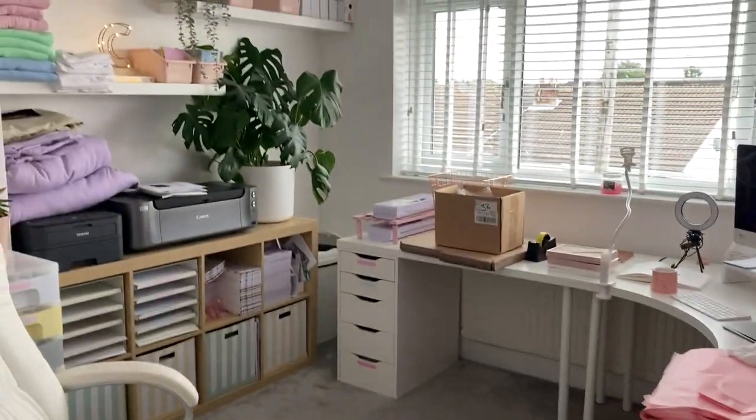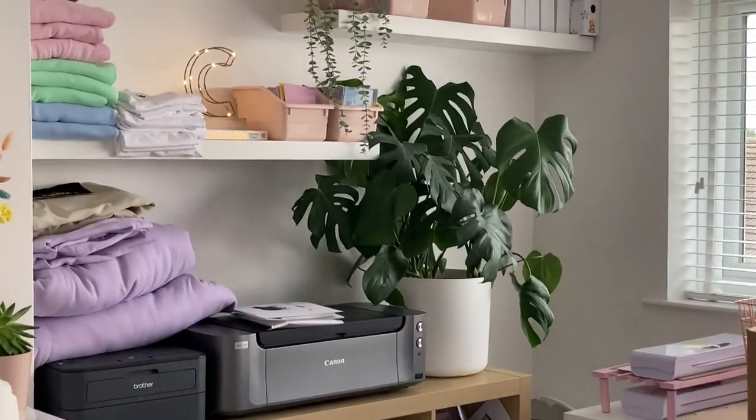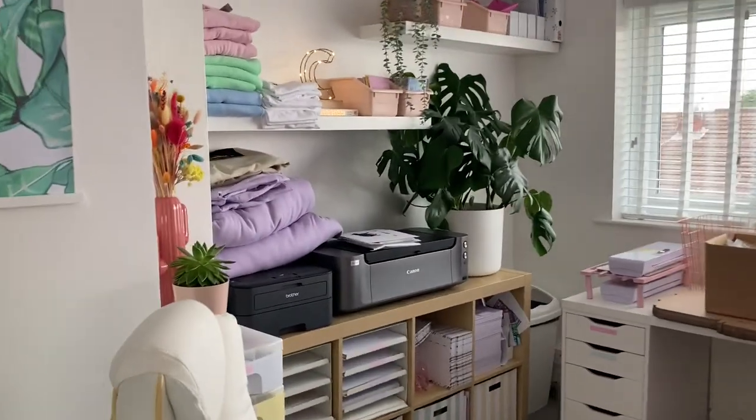Or I've moved it here. I don't know whether that bit looks a bit crowded now. I just don't know what to do with it.